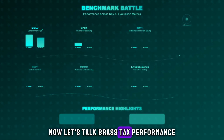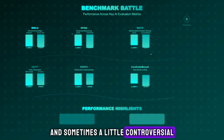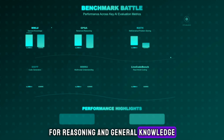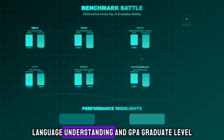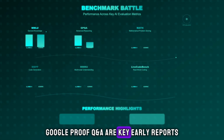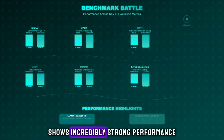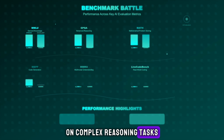Now, let's talk brass tacks, performance. This is where things get really interesting and sometimes a little controversial. Both Meta and Google release impressive benchmark scores, but it's crucial to look at the details. For reasoning and general knowledge, benchmarks like MMLU, Massive Multitask Language Understanding, and GPQA, Graduate-Level Google-Proof Q&A, are key. Early reports and some head-to-head comparisons suggest Gemini 2.5 Pro, especially with DeepThink, shows incredibly strong performance, sometimes leading in raw scores on complex reasoning tasks.